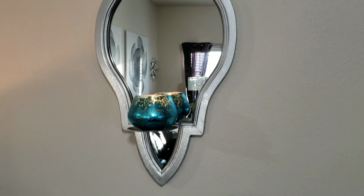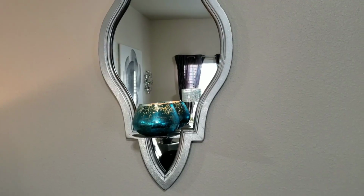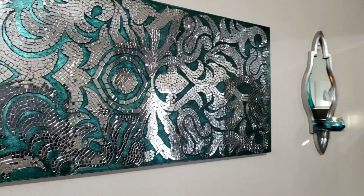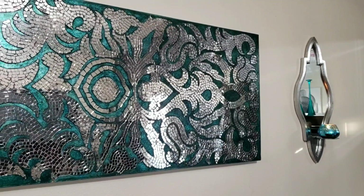I actually had been having my eye on these sconces for about 6 months now, but I just didn't want to pay $49 for them. So sometimes waiting pays off, you guys.